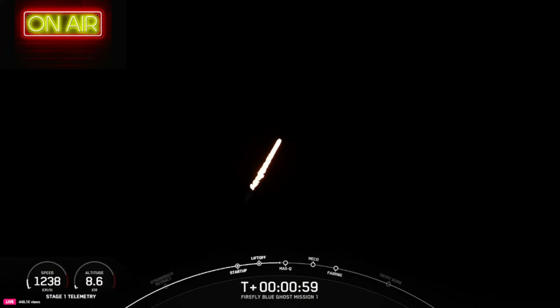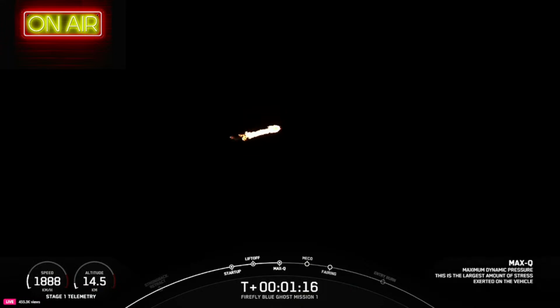We'll be moving horizontally, and that helps the vehicle get into orbit and avoid being pulled back down to Earth. Now we are coming up on max Q. This is the largest structural load that the vehicle will see during ascent. Max Q. There's that call out. We've passed through max Q.